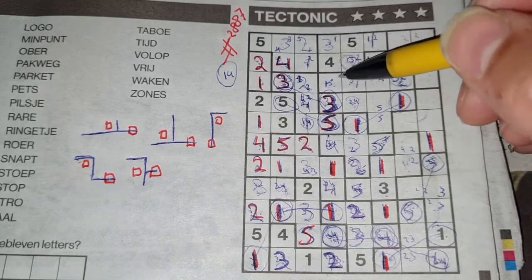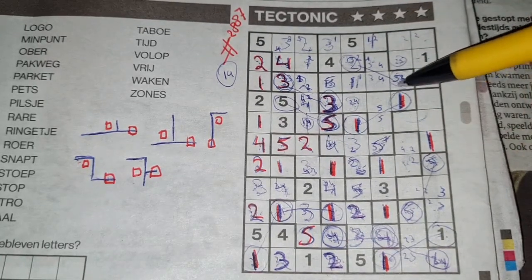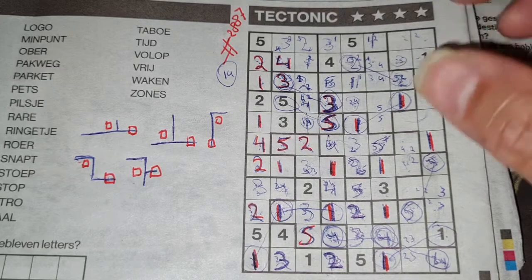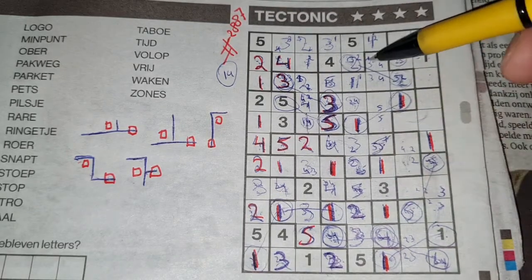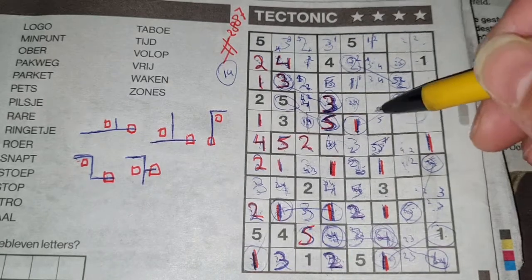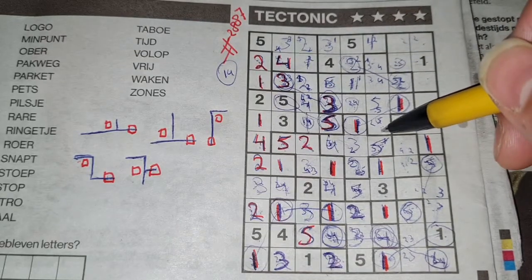We have a 1 here. This should be a 1. Then, yeah, 2, 4, 3, 4. We have a 5 here, so this can be a 5. That box should be a 5, 2, and the 4 should be here.